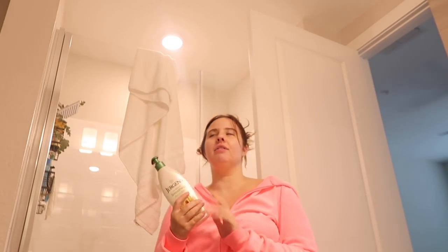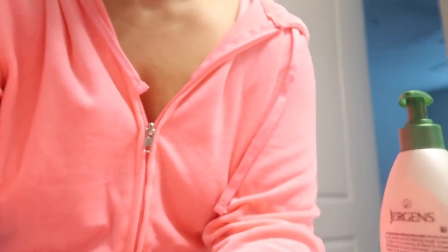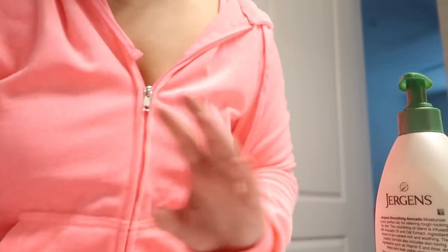Actually, let me tell you something else that I really like. I have never ever used a Jergens lotion before this one. I don't know if it's this specific lotion or if it's all Jergens lotions. Sorry y'all, my camera, I had to delete some stuff because it didn't have enough storage. I want to get another one when I go, but why didn't anybody tell me that this is literally the best lotion? Anyways, let's get in the shower, get this shower routine going. Well, not a shower routine, but shower in the shower.